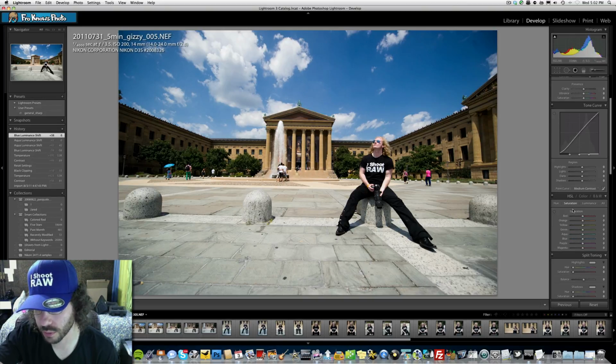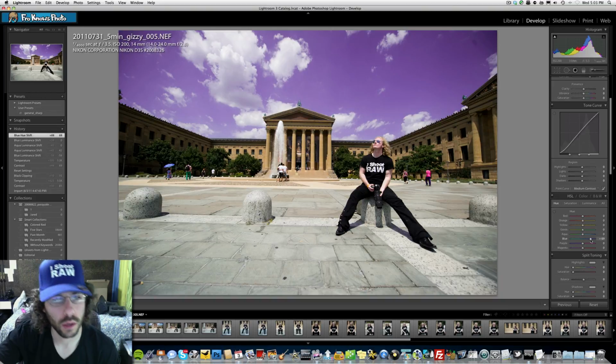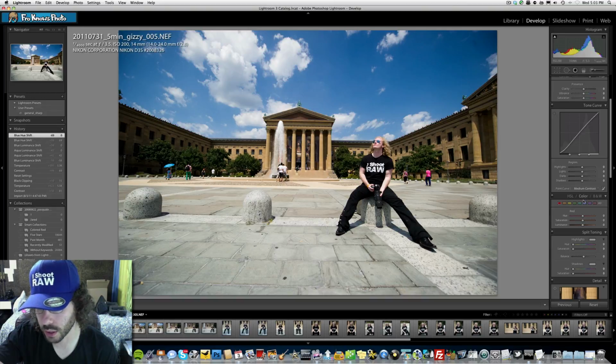I went over here to the hue and made the sky purple. I love it. I really love the fact that the sky was able to go purple. Wow, that's beside the point. So let's get back to what we were doing here.